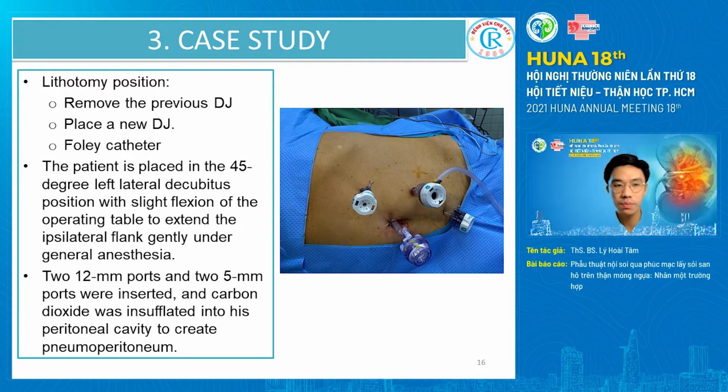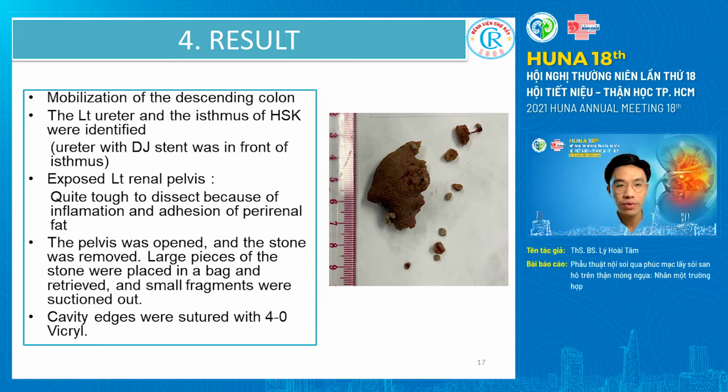The patient was put in a lithotomy position, the old double J was removed, a new double J was placed, and a Foley catheter was put in. The patient is placed in a 45-degree left decubitus position with slight flexion of the operating table to extend the ipsilateral flank strongly, under general anesthesia. Two 12 mm ports and 2 5 mm ports were inserted as shown in this picture, and carbon dioxide was insufflated into the peritoneal cavity to create pneumoperitoneum. The descending colon was mobilized. The left ureter and the isthmus of the horseshoe kidney were identified. The ureter with the double J then lay in front of the isthmus.